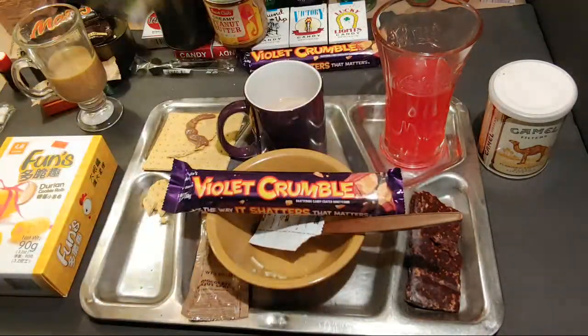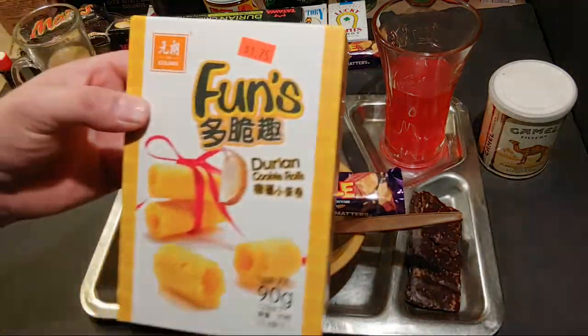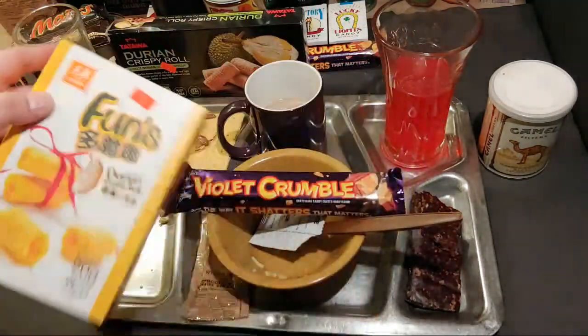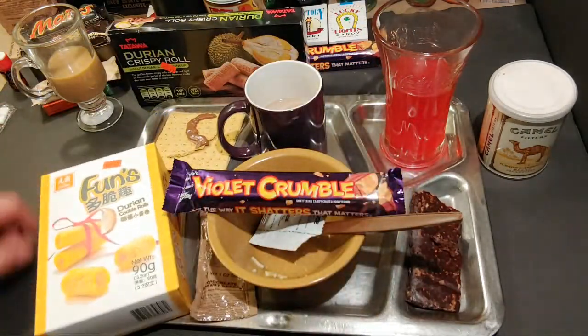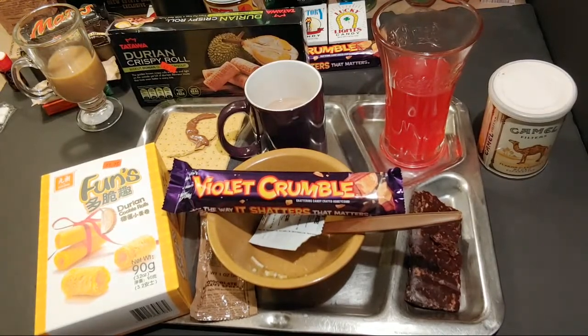But for some reason I want to steer clear of that one, and I want to go with the one with no description. Hopefully this one isn't full of durian flavor on the inside. Yum yum. Because they're not yum yum. Oh gosh, it's so bad. The last ones I had were so bad.